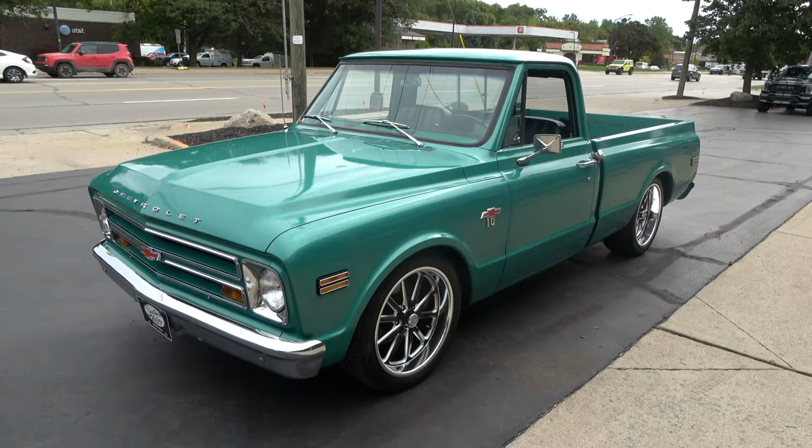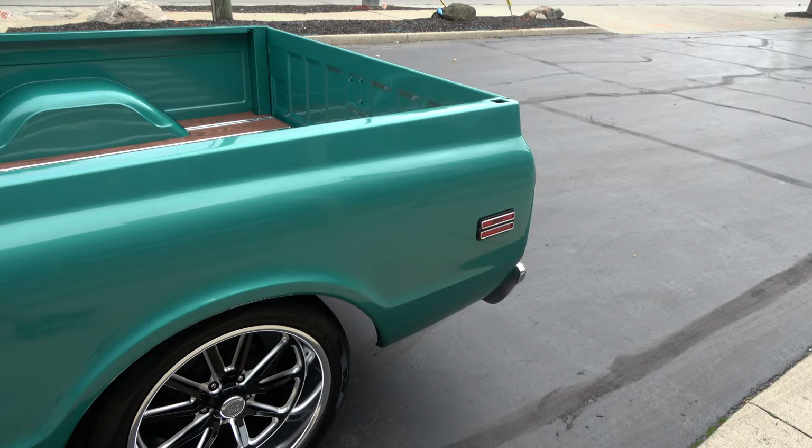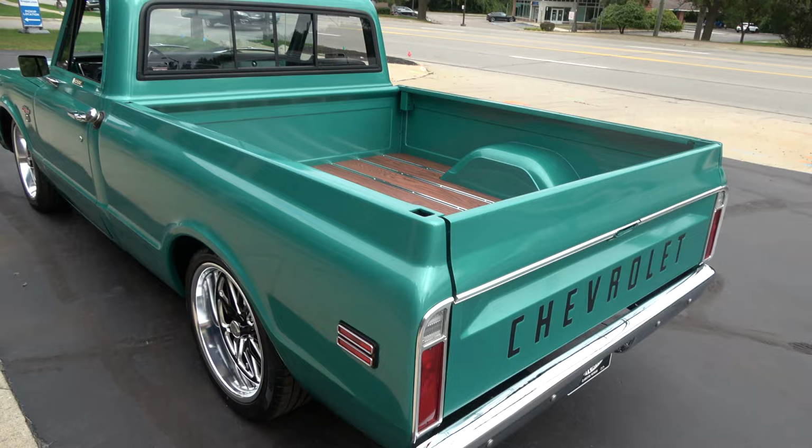This is called, oh gosh, what's the name of it? Caribbean green, and then it's a metallic. I think the original color was actually just a solid color. They've actually put a metallic in this. But beautiful truck. I bought the truck down in Tennessee.